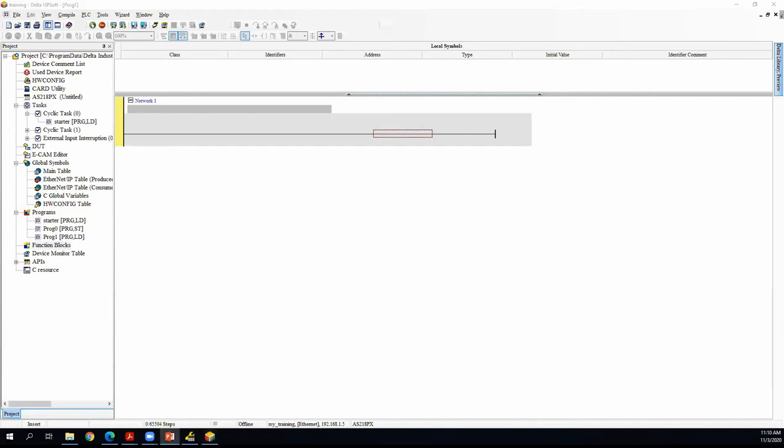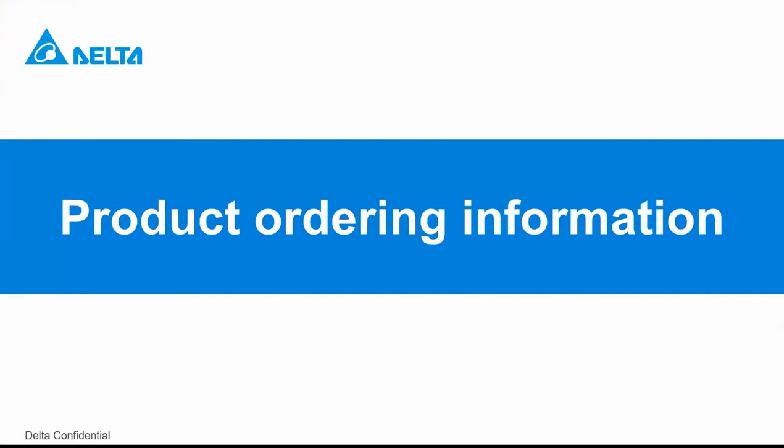Okay, let's go to another topic. We have some questions. Is it possible to assign an external interrupt input? Yes, we talked about it. Do you have any programming example in ST and C language to share? Is there any manual or instruction code list for C programming? For ST, we can make an example over here, no problem.